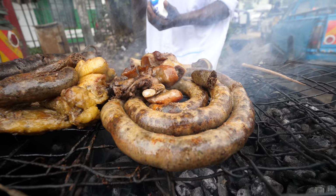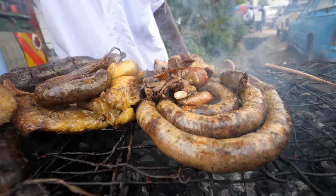That was an awesome way to end this Kenya street food tour. That's so good. What was your favorite meat off the grill? I like the minced meat mutura. Oh yeah, best. It was really good. The intestines are also really good.